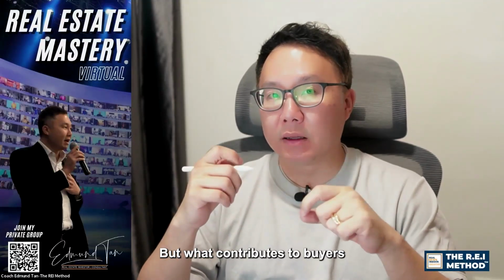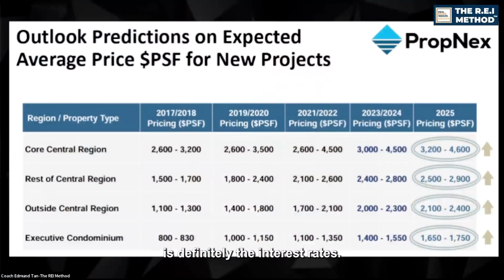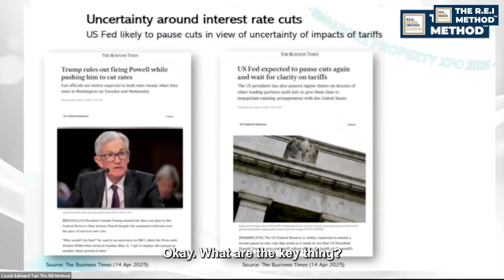But what contributes to buyers coming into the marketplace is definitely the interest rates. One of the key things, the government is also aware that, hey, with interest rates coming down, it always fuels a lot of buyer sentiment to come back into the marketplace. Always. So this also allows the buyers to think twice now with this seller's stamp duty. But is it going to be a huge impact? I personally don't think so. Those who really want to buy, they will still buy. But I just share with you from a buyer's perspective.